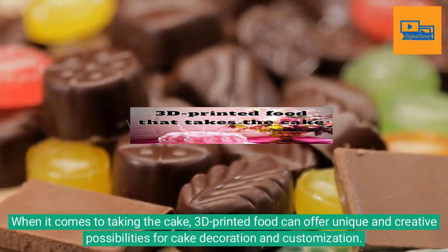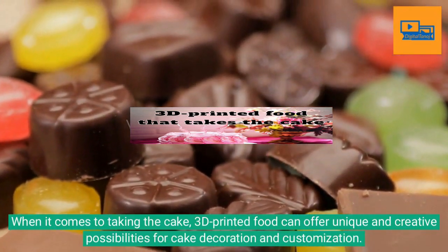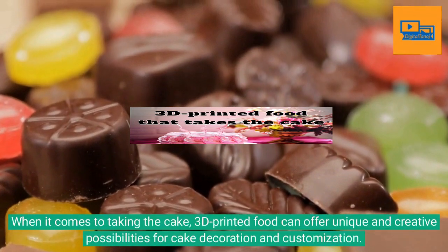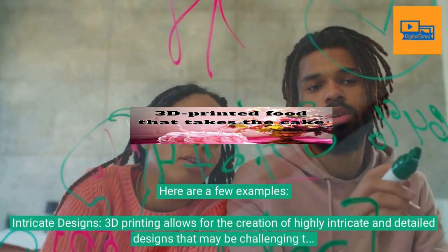When it comes to taking the cake, 3D printed food can offer unique and creative possibilities for cake decoration and customization. Here are a few examples.